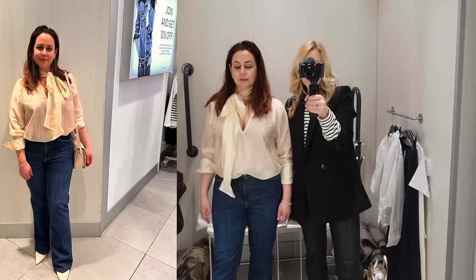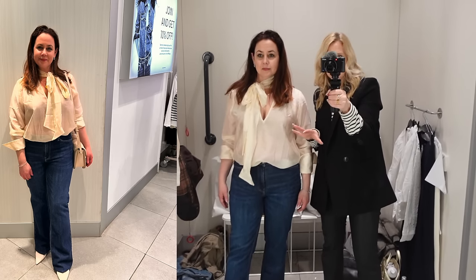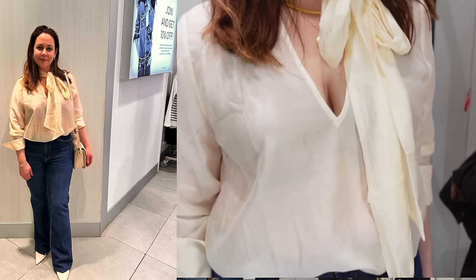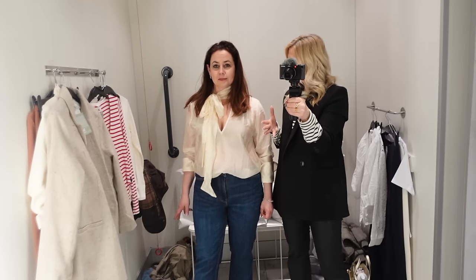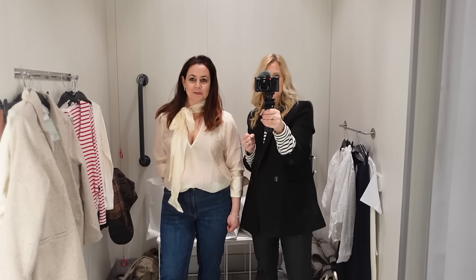Okay, so another going out top. Feels really nice, like a sheer fabric. We were just saying that you'd probably feel more comfortable with a lining underneath it, wouldn't you? So we've just gone to have a look for a nude top to go underneath it. But I'm loving the sort of 70s vibe that is creating. I think you're loving that more dressed up look and feel, aren't you? Yeah, looks really, really nice.